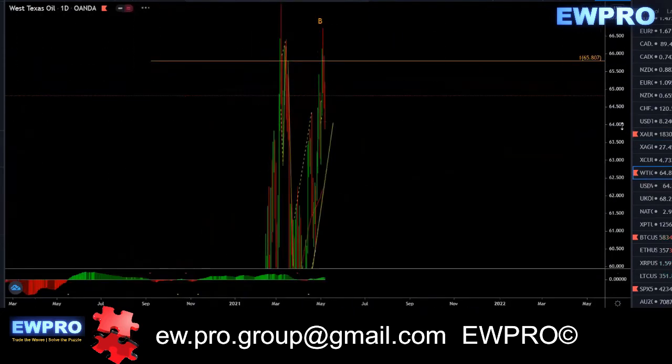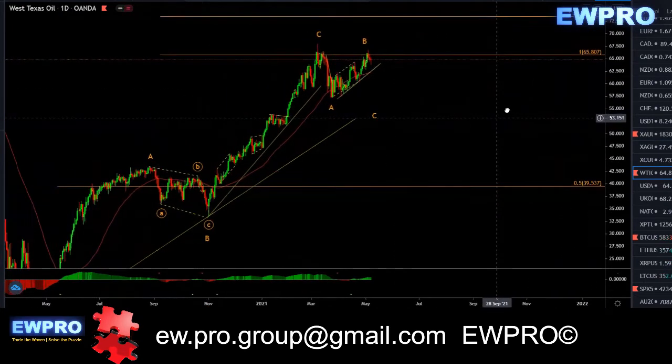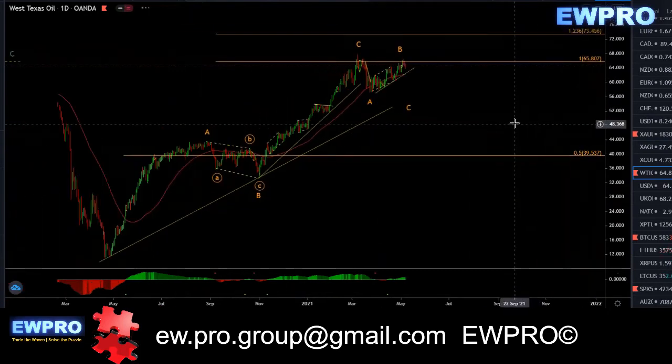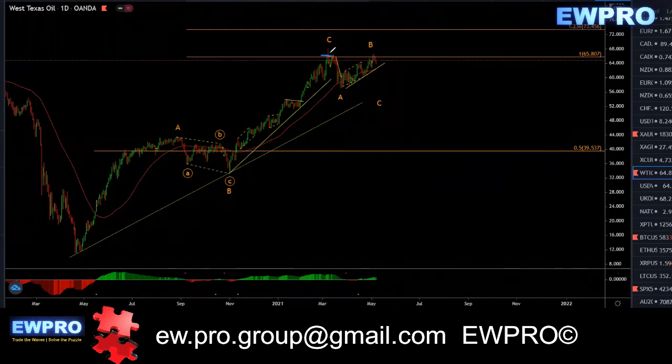WTI, this is looking very corrective. We bounced clean off this 100 fib, and I was looking for that larger correction down to the 50 fib. Well, it's looking like we won't get down to that 50 fib. It's always nice to get a 50 fib retrace, you know.